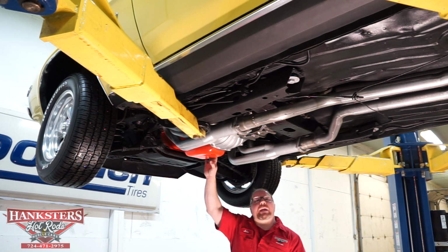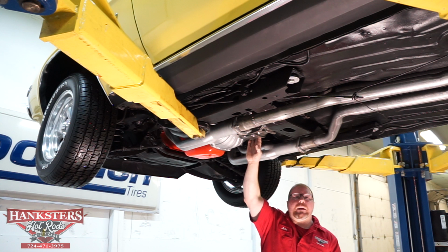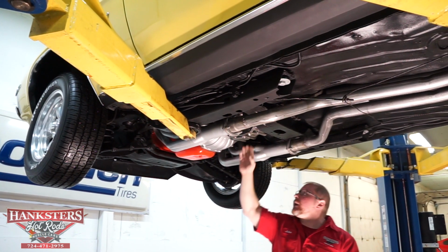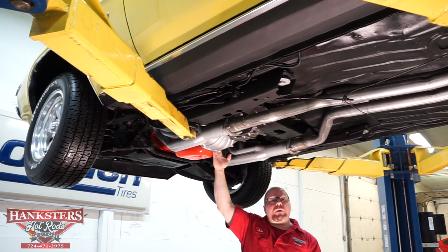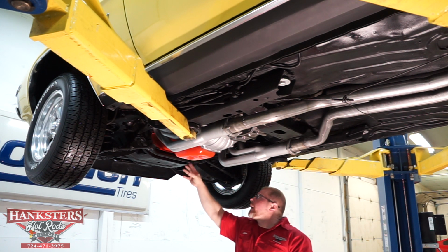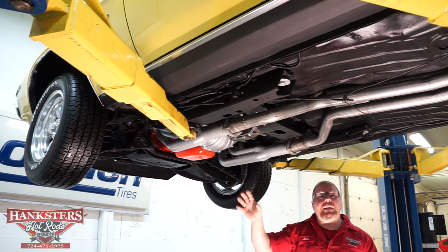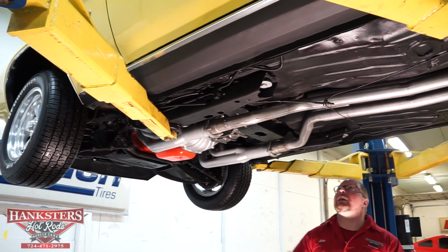We do have a date correct 69 350 cubic inch motor here. That is backed up with a Muncie M20 4-speed manual transmission, aluminum bell housing, and it has the cover on the front to help protect that flywheel. Now the transmission, the oil pan, everything underneath here that I can see right now is all dry, so no leaks that I can see underneath here.